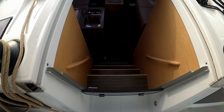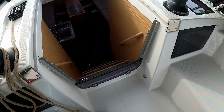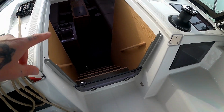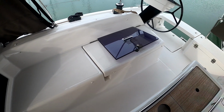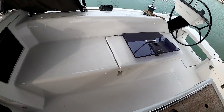As you know, a bugbear for me is the washboards. Smaller boats, you know, there's not a lot you can do about it. So I've just opened up the companionway. For the moment, I'm looking around boats, so I don't need to put it anywhere. If you have that nice big locker, obviously you have somewhere for your washboard to pop down.